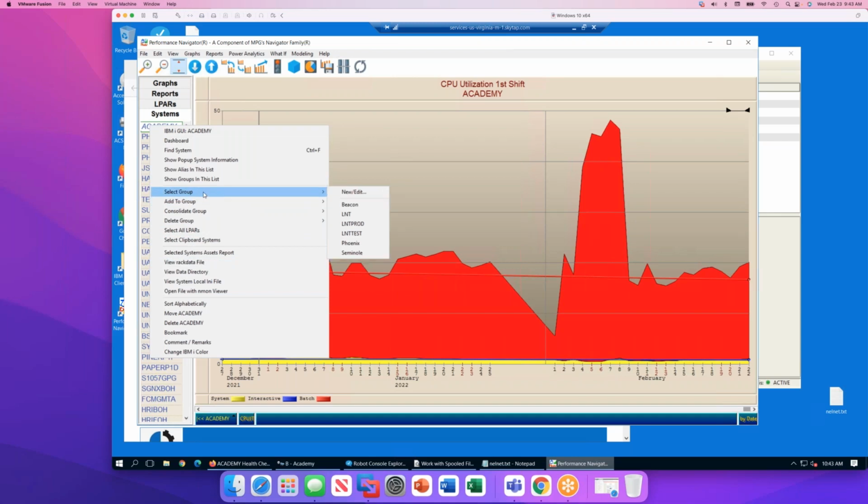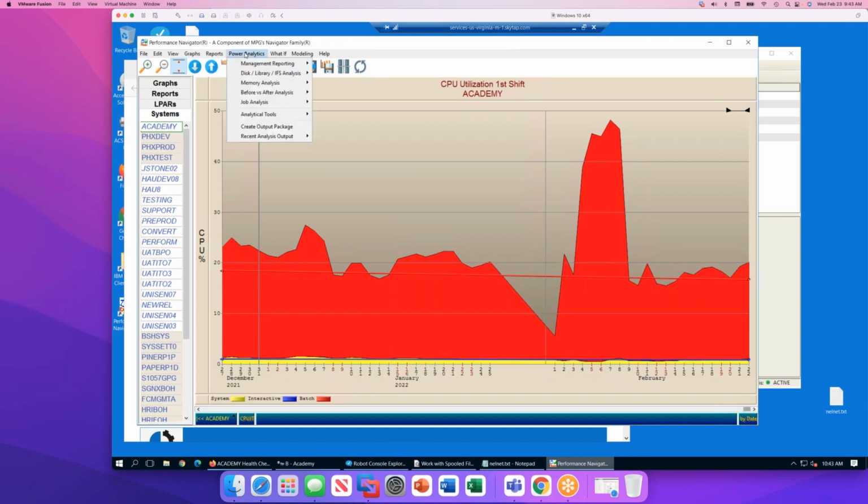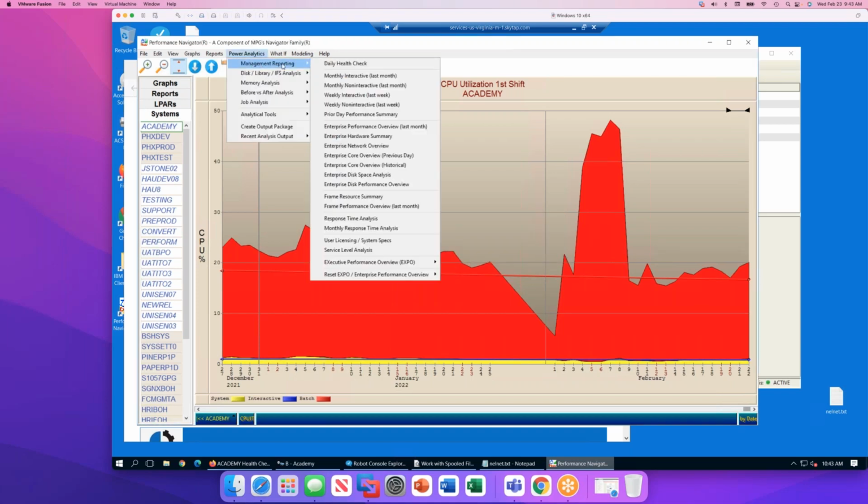You could select a group, like I'm going to select LNT, and you can see I just selected 16 systems. I do this if I'm going to do a report on it, for example, the enterprise performance overview. Anytime you see the word enterprise, like under Power Analytics, management reporting, we're really talking about what you've highlighted over here.